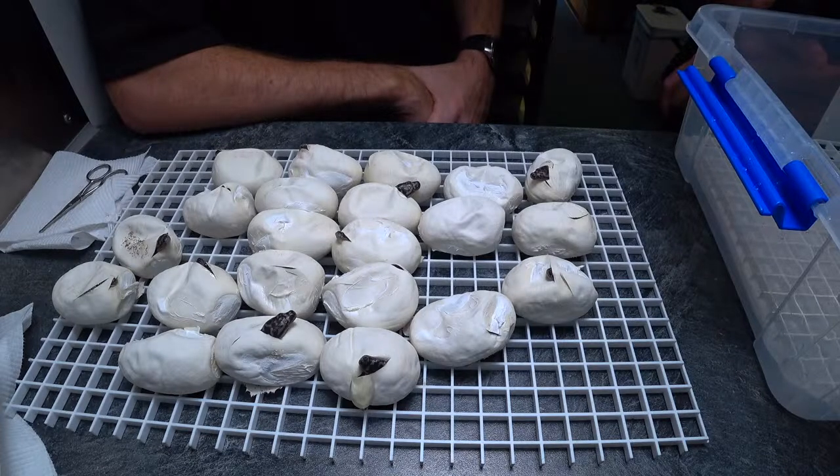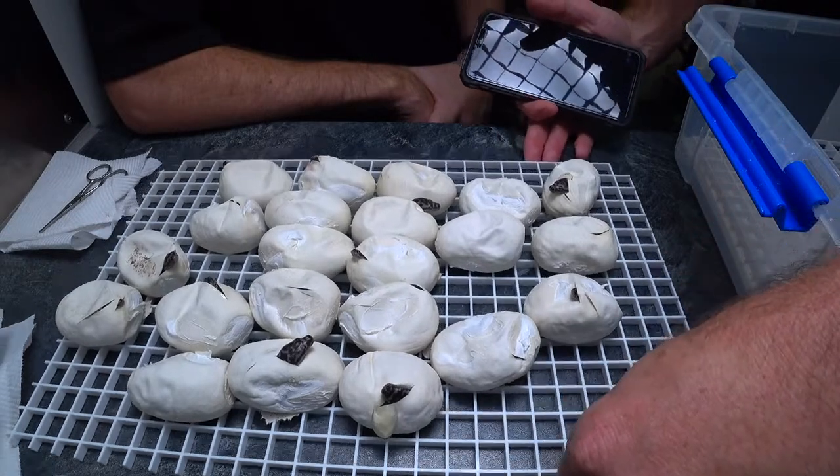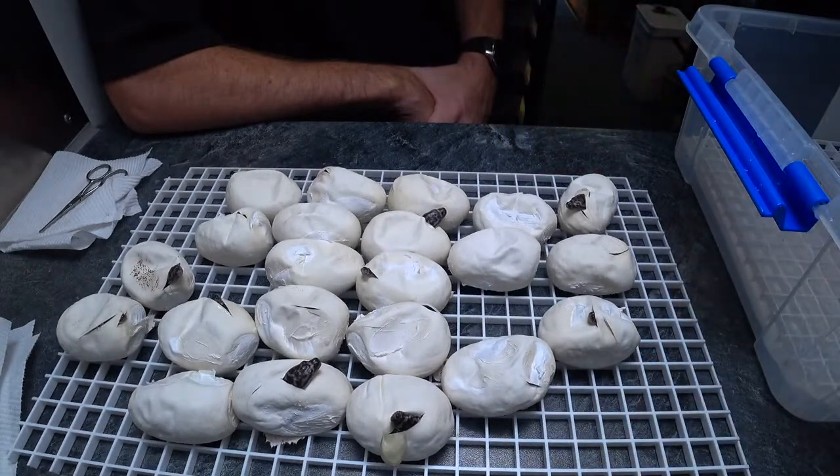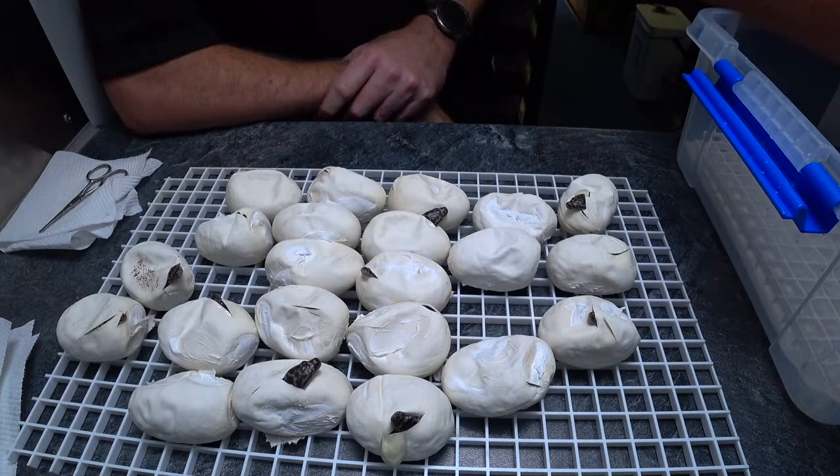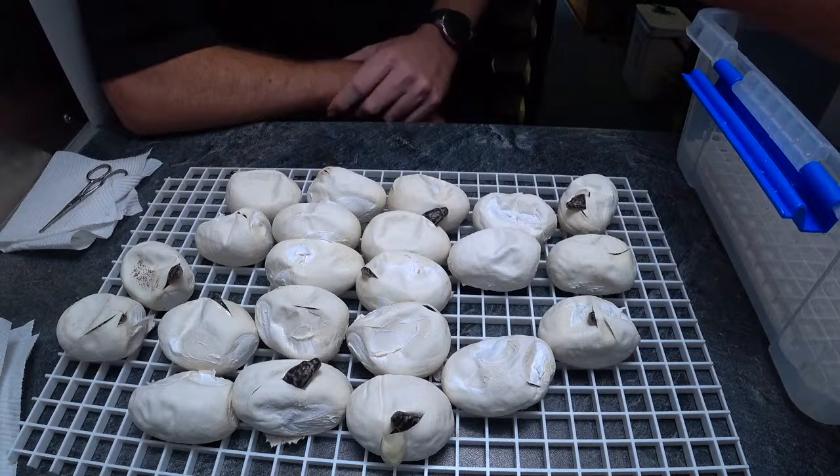The recessive stuff that everyone loves so much and holds its value so well is great, but it's a long time to work with. You just don't get instant results like incomplete dominant stuff that you can pair up and get results in the first clutch. So this is a 6-year project we're looking at here. It's just not an overnight thing.